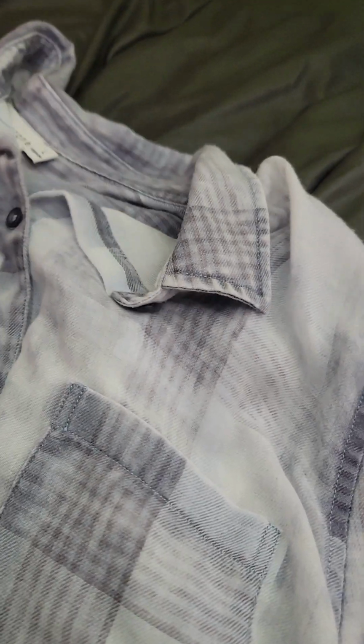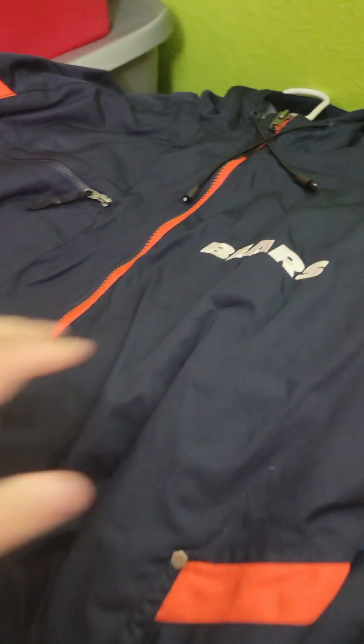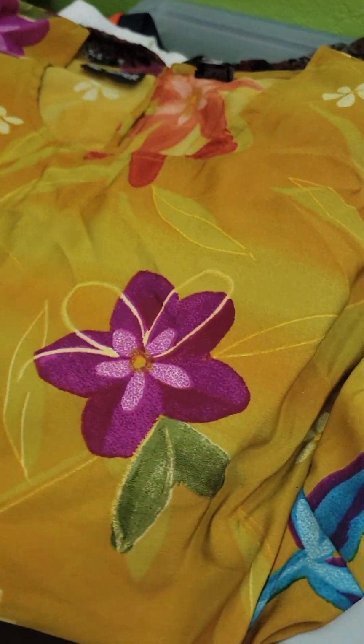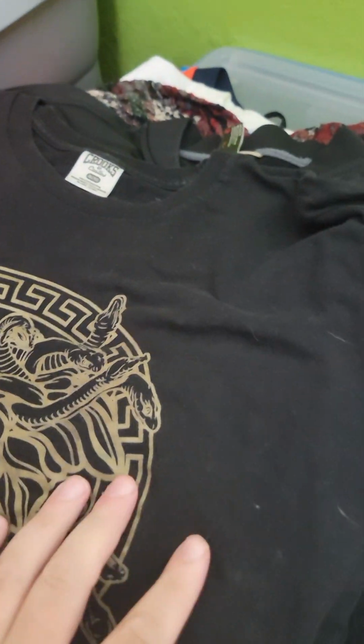Paper Crane shirt sold for $9. It was free, so just another thing to get rid of. Storage unit pants sold for $15, for these leather pants from the storage unit. This Bears jacket sold for $32 on Mercari. Pretty nice jacket there. This did not sell. I don't know what that was in there for.